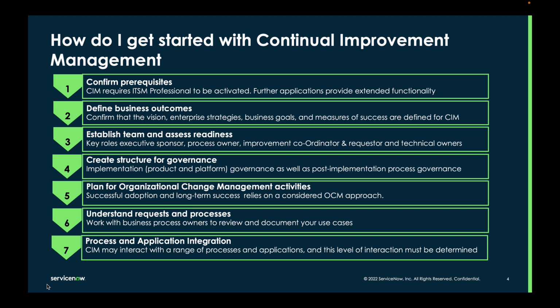An improvement initiative can be created from these applications: benchmarks, demand management, incident problem management, survey management, process optimization. As part of an improvement initiative, these records can be created: demand and project. As part of a CIM task, these records can be created: change request, knowledge base article, agile development story.